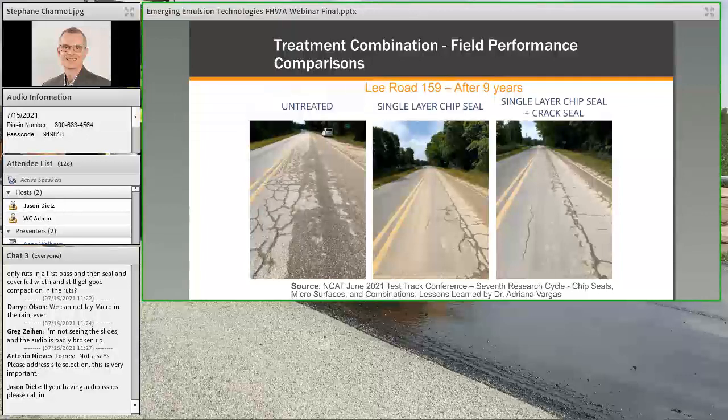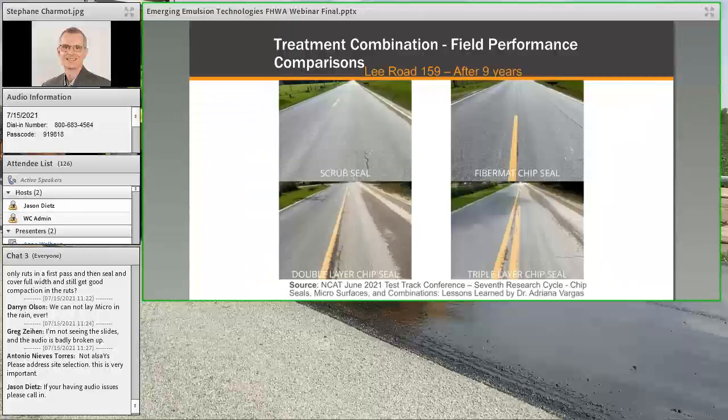A single chip seal did some benefit. You can see you have much less cracking. Again, chip seals are very, very effective at sealing existing cracks and preventing some of the reflective cracking from happening. The next picture that we can see on the right side is a single layer chip seal, and before that there was some crack sealing done. It may not be so obvious on the picture here, but we can see from their study, from their report, that definitely the crack sealing is beneficial, especially when it comes to reflective cracking and the severity of the cracks that will reflect through. Next slide, please.